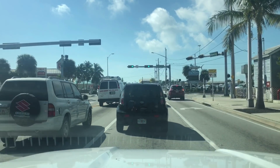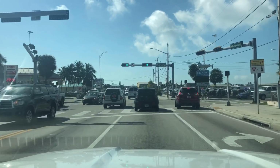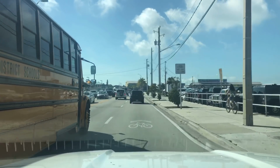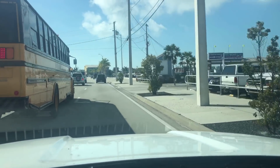A lot of houseboats at the docks here. All the docks are on my right. Not all of them, but many of them. You could charter fishing boats.